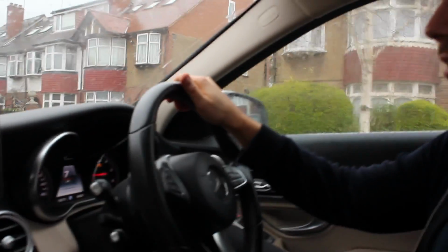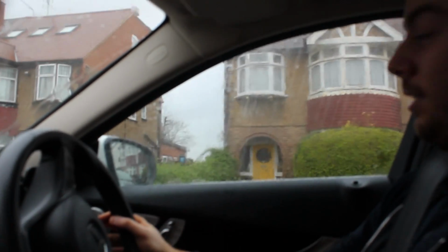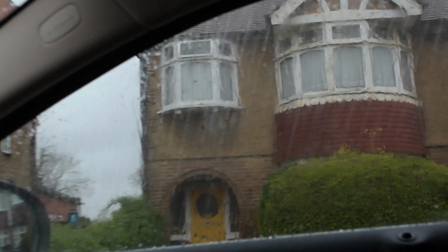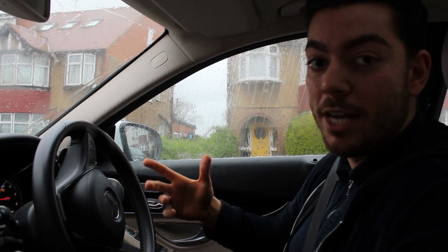I've just come across, turn the music down for a second. See that house just across the road there? The condition of it looks like it really does need a lot of work. Something like that, you can see the windows, they need double glazing. Around the window, they of course need painting. And you could imagine possibly the inside isn't the greatest condition.